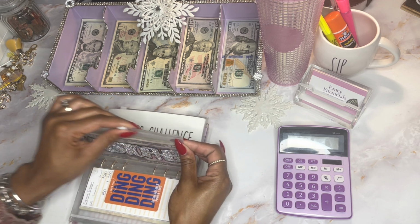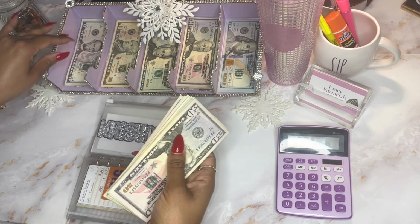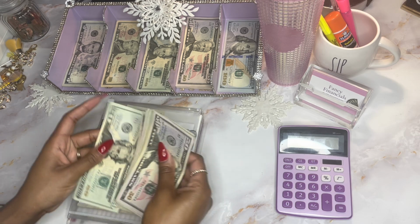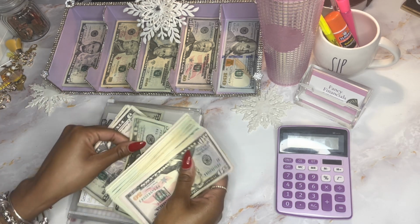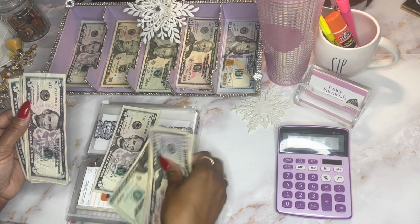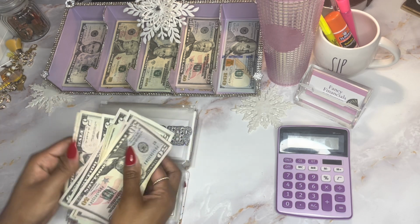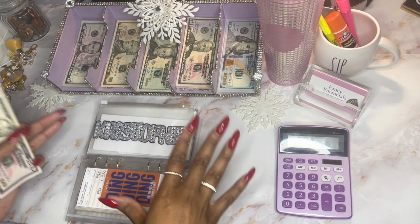Same thing for my son Christopher. He is my youngest, and he's also going to get the standard $25. I feel like this $25 is a really good, manageable amount to save for my kids every pay period. I would love to increase it, but for right now, I think I'm going to leave it at the 25, especially with student loans coming back soon.